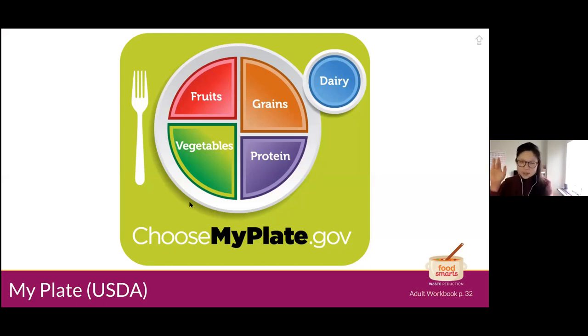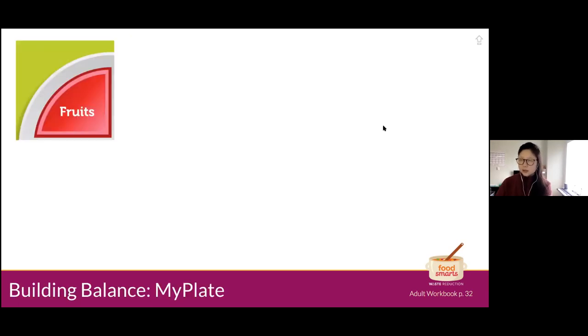So has anyone seen this plate before? My plate, this is coming from the dietary guidelines from the Department of Agriculture in our country. And this is what they refer to as a healthy eating pattern. And they recommend these five different food groups: fruits and vegetables, grains, protein, which some of you already mentioned, along with dairy. Now let's talk about each one real quick. So why are fruits beneficial for us? Why are they considered a healthy food?